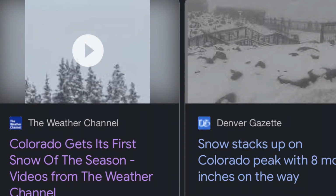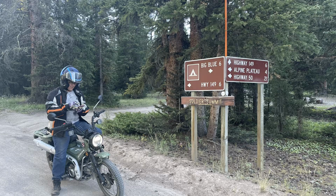September 15th now in Colorado, and there is already snow on many of the mountain peaks. Fresh snow, not old snow, fresh snow. And it's all over the news. You guys can look it up no matter where you're at. So anyhow, with winter coming, we've been out filming, trying to get some footage together so we still have something to post here in the future.